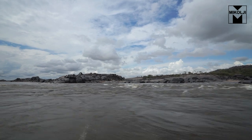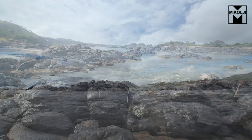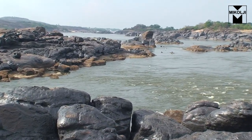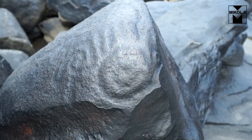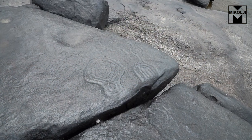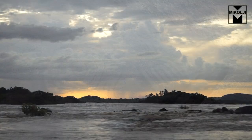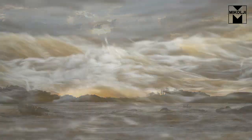In late February, the driest time of the year, the water is at its lowest level. In some of the now uncovered islands, you will find amazing pre-Columbian petroglyphs that were carved into the rocks over 2,000 years ago. In the rainy period, these islands disappear until the next hydrological period.